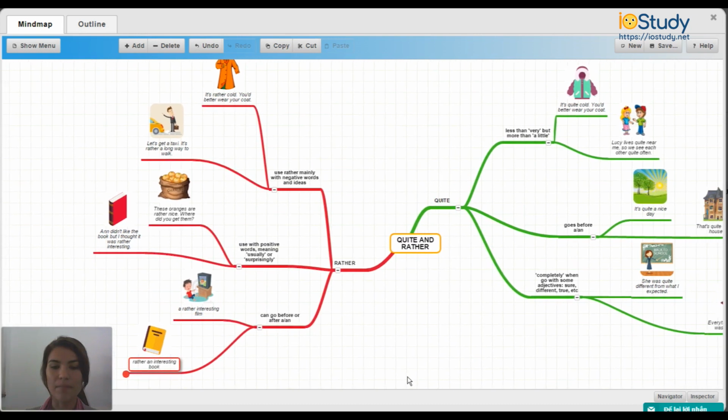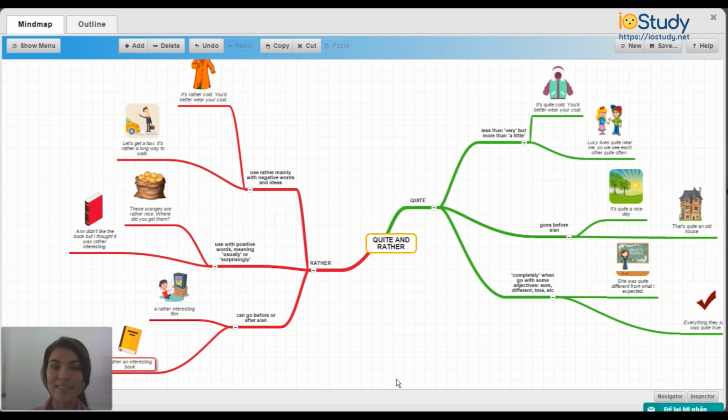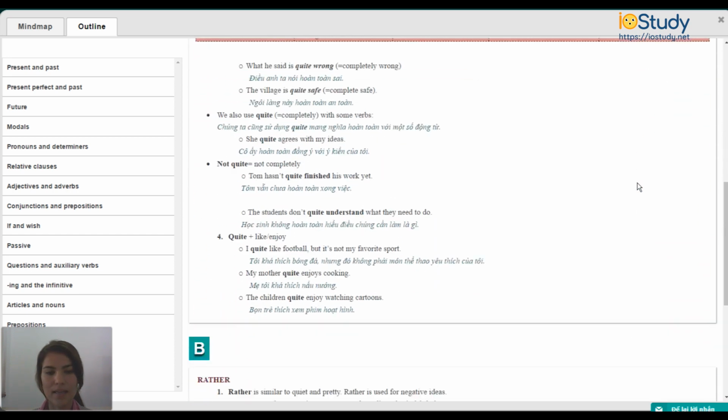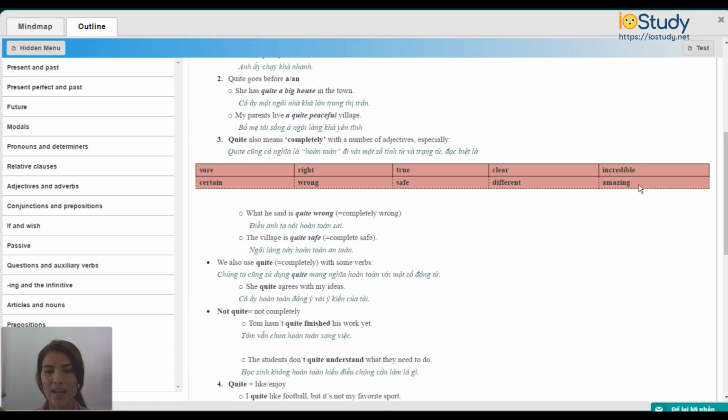So here you have your completed mind map for quite and rather. You can go back to this at any time to refer to. Now click here for the outline. So here you have your outline for quite and rather. Here you have further explanations of how to use quite and rather in a sentence. You also have example sentences to look at for quite and rather.